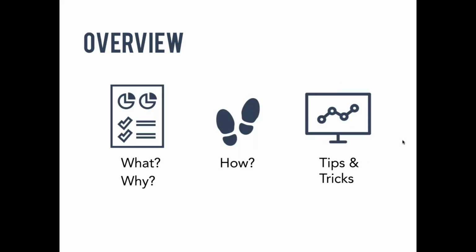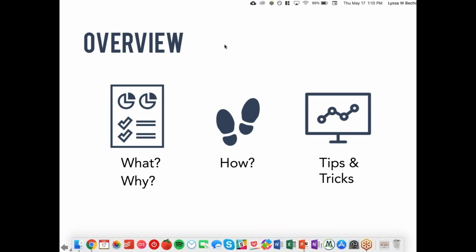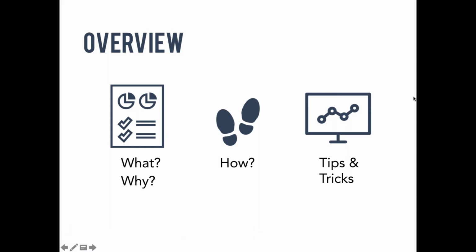So just to give you a quick overview of what we're going to cover in the next hour, we're going to talk a little bit about what one-pagers are and why you might want to use them for your project. And we're going to walk through the steps of how you can create a one-pager. And finally, wrap it all up with some tips and tricks about software we use and some really helpful things about creating a one-pager on your own. And like Karen said, feel free to enter any questions into the chat along the way. We'll keep an eye on the box. We might answer them as we go, and we certainly have a question section at the end.